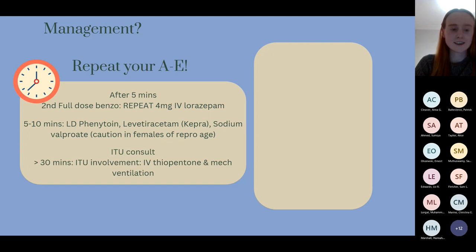And then I put 30 minutes because that's what the guidelines say, but really you want to be having early ITU input, if you're looking at anaesthetizing them and giving them some mechanical ventilation. So yeah, ECG is a really good shout. I should have put that in C really, because you want to make sure there's no cardiac cause for the seizure. Yeah, amazing.